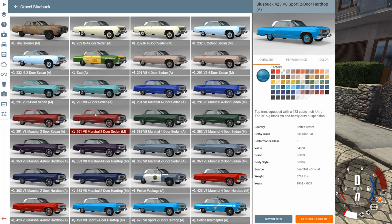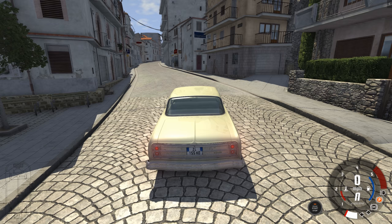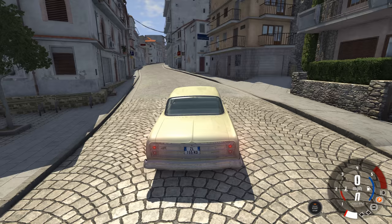You just need to know the difference between an automatic and a manual, or the difference between a two-door and a four-door, and the difference between a Marshall and a non-Marshall, and then you know what all those vehicles are, basically, with me only needing to drive one or two of them. So let's go ahead and start off with the base version of the vehicle, which is the 232 i6 four-door sedan. As you saw in the menu, this is an official vehicle.